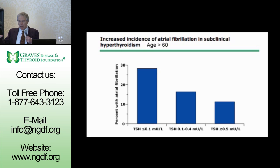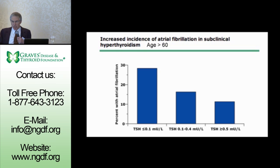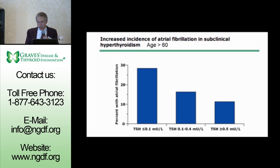You don't look like you have an overfunctioning thyroid anymore, but the TSH is suppressed. If it's suppressed to less than 0.1 and you're over the age of 60, your risk of atrial fibrillation goes up from your baseline risk of 10% to 30%. That's enormous. And even if it's between 0.1 and 0.4, it's doubling the risk.